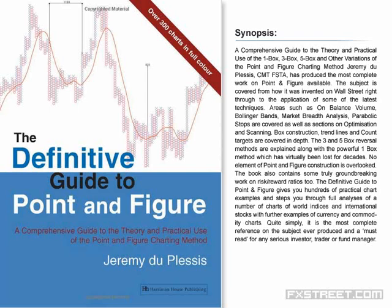For some of you, I'm sure this book will make everything click and change your perceptions of price charts forever. The book definitely justifies the title. It has all aspects covered and explained in detail.